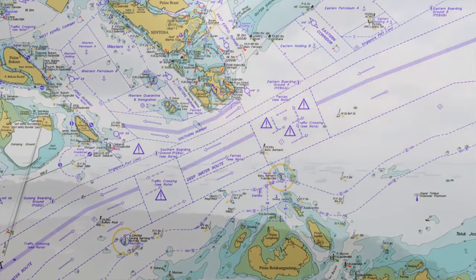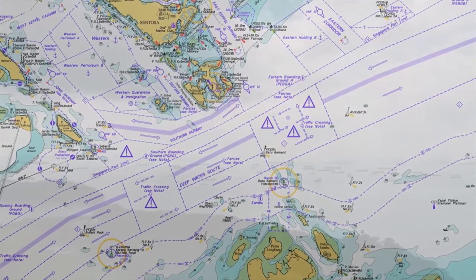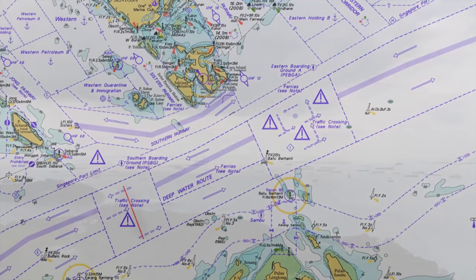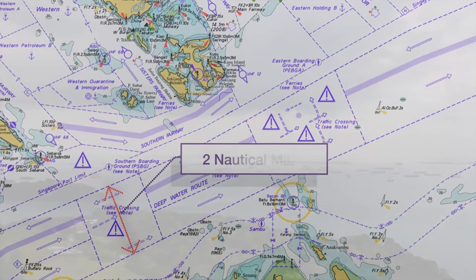At its narrowest point, there are just 3 nautical miles between the shores of Singapore and Indonesia, while the navigable channel is reduced to less than 2 nautical miles.